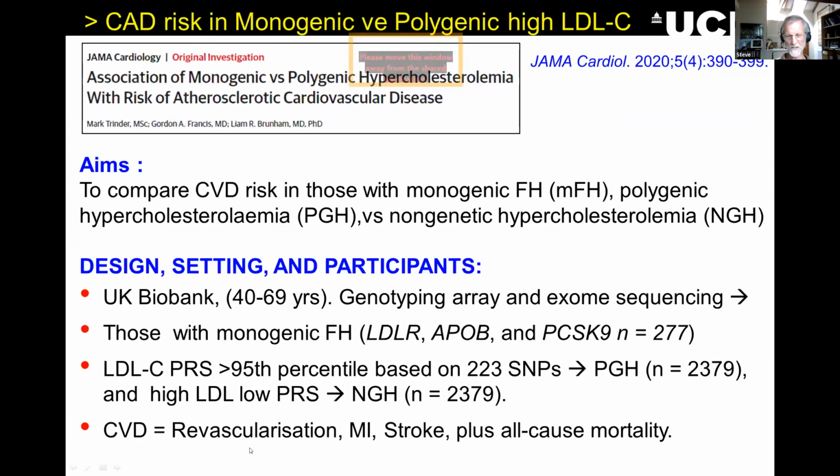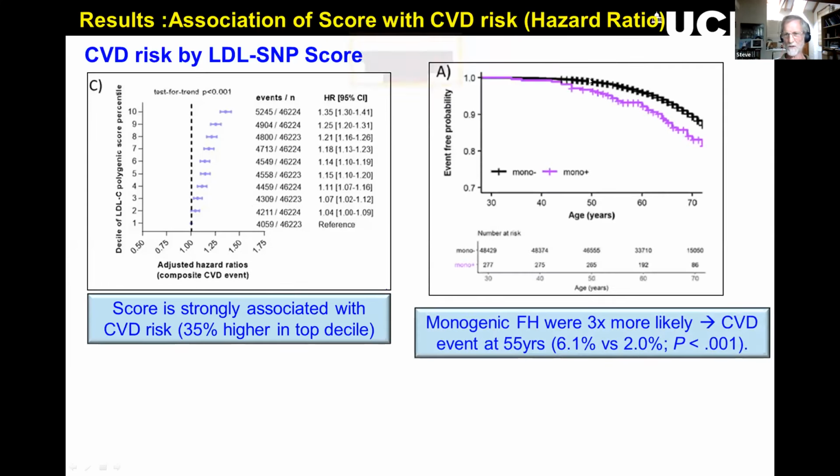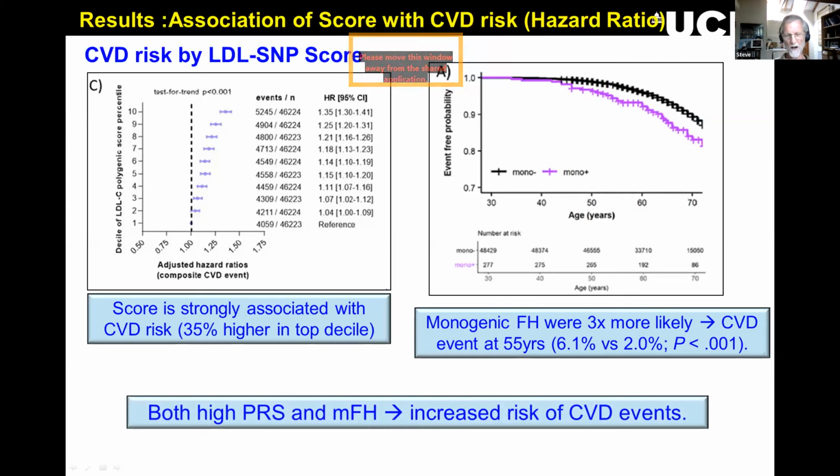And the definition of cardiovascular disease is shown here. So first, let's look at the CVD risk by LDL SNP score, setting the hazard ratio at 1 in the lowest decile. You can see, as you'd expect, the risk for heart disease increases as the SNP score goes up. And the score is strongly associated with CVD risk, 35% higher in the top decile. What about now for monogenic FH? Here in black, you can see is the event-free probability in those who don't have FH. And in this pink color, it's those who've got monogenic FH. And as you'd expect, they're having events at a much faster rate. In fact, they were 3 times more likely to have had a CVD event at 55 years than the non-FH group. So just what you'd expect, both having a high PRS and monogenic FH increases your risk of CVD events.